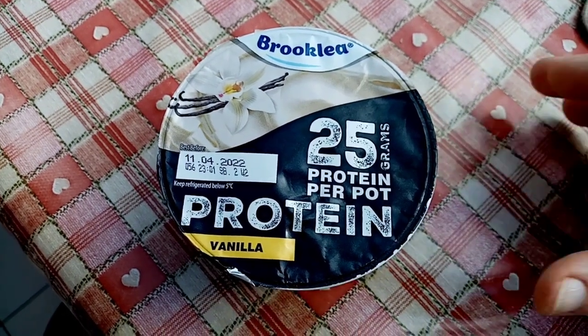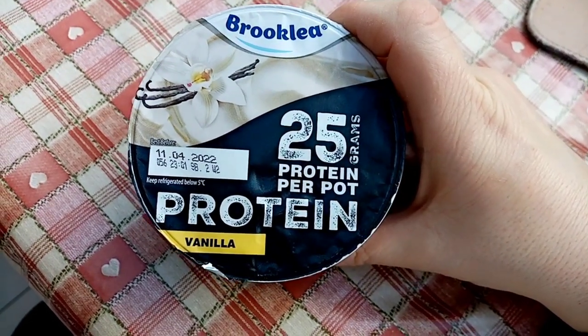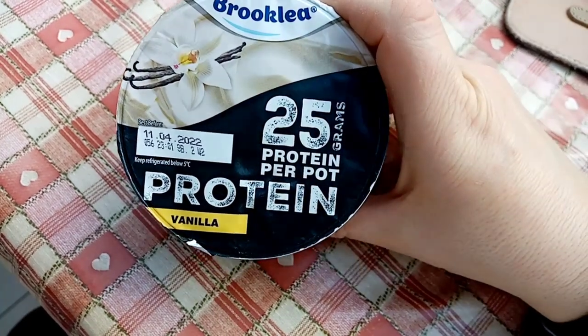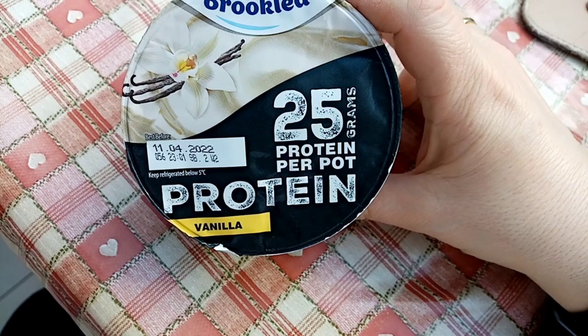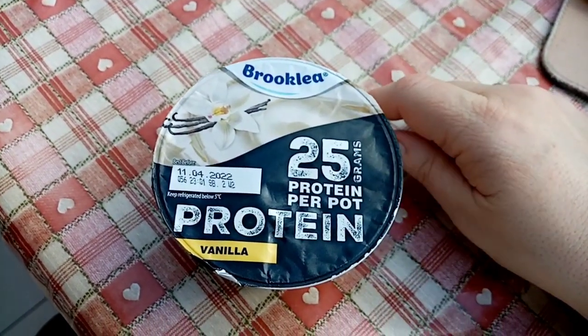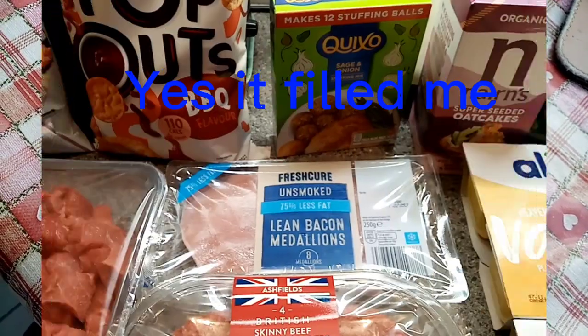Well, that lunch was really nice, but again, it didn't fill me, so I don't know, I must be like a bottomless pit or something. But anyway, I'm going to have this now, 443 calories. So let's hope this fills me up with 25 grams of protein.